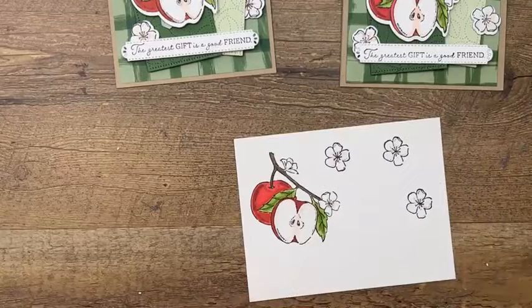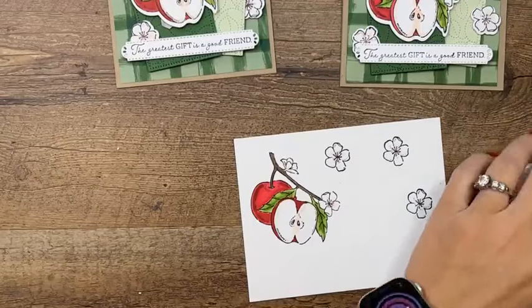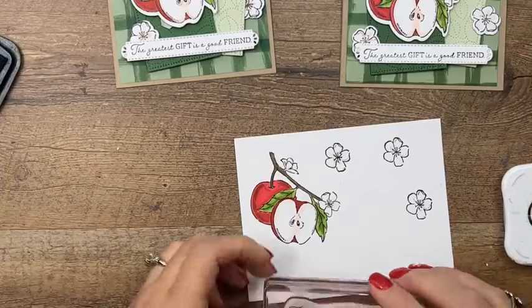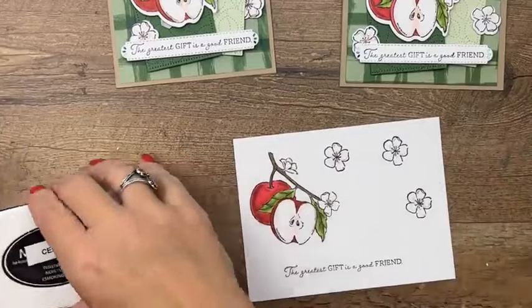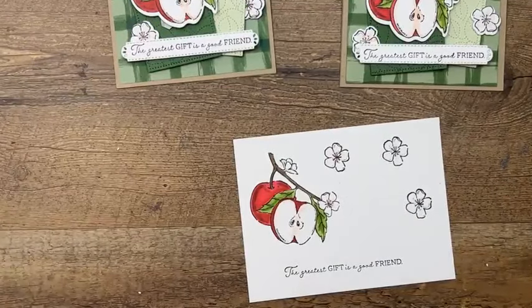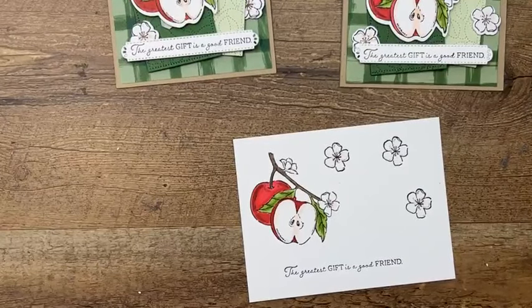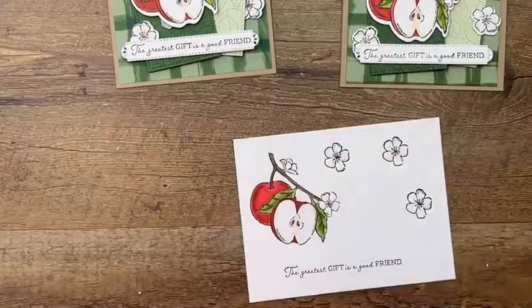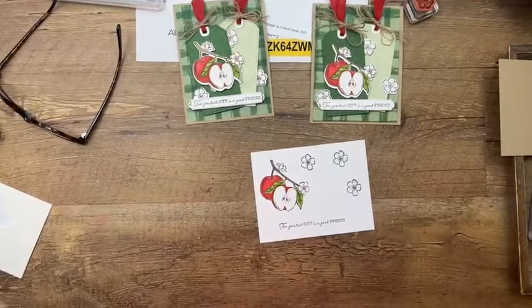For our stem, and that is it. All right, let's stamp our sentiment. We're gonna cut it out all at the same time. The greatest gift is a good friend. Pretty font. All right, now let me zoom out again. Nope, it always takes me two tries to get it to work.